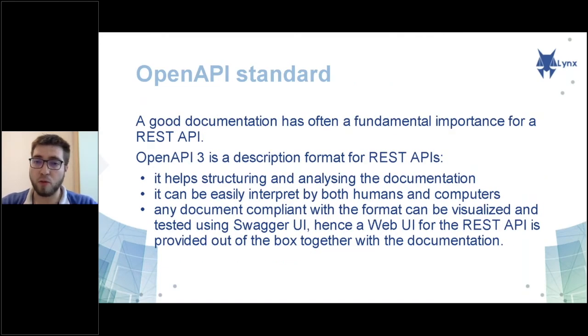Good documentation is often of fundamental importance for our REST API. OpenAPI is a description format for REST APIs, which is useful for different reasons. It helps structuring and analyzing the documentation. It can be easily interpreted by both humans and computers. And last but not least, any document compliant with the specification can be visualized and tested using Swagger UI. Hence, a web user interface for the REST API is provided out of the box together with the documentation. Next slide, please.